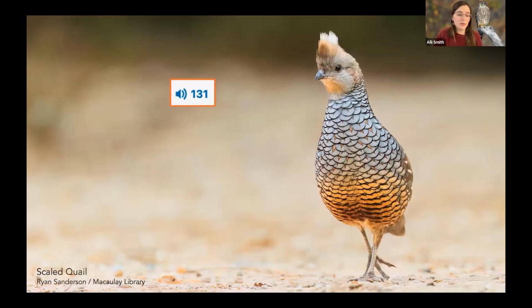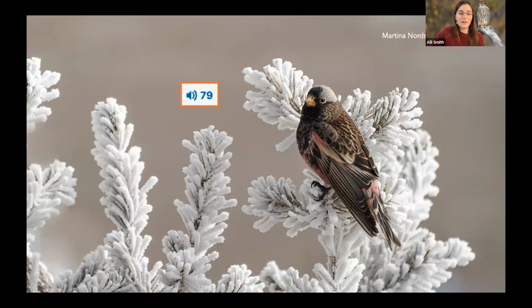But a lot of species don't have a lot of recordings yet. Even relatively common species here in the United States, like the scaled quail, only have 131 recordings in the Macaulay Library. And the black rosy finch, which, to be fair, is a very difficult to access species, only has 79 recordings. So this is not a species we can add to Sound ID yet.